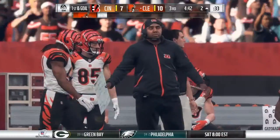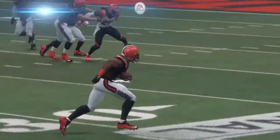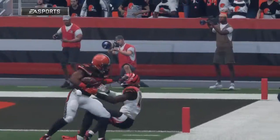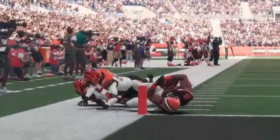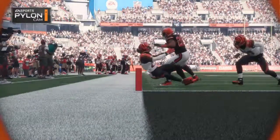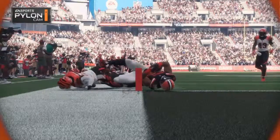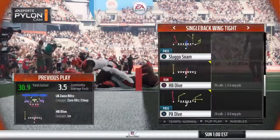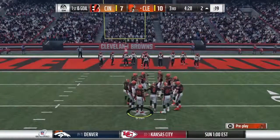Looks to me like maybe there's a little attrition setting in with this drive. Because when you see that type of a run, I get the feeling the defense gets a little bit tired. And that's the last thing they need, especially when they look up at the scoreboard. And goal here from the two.